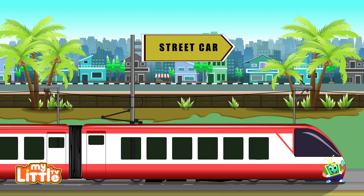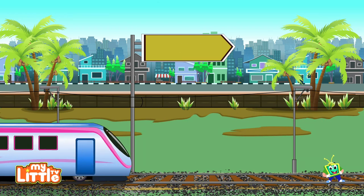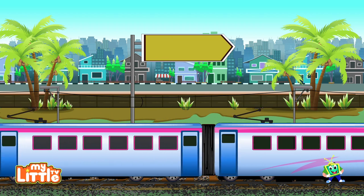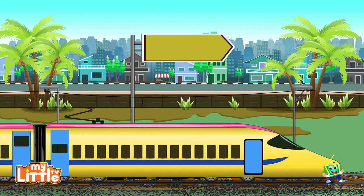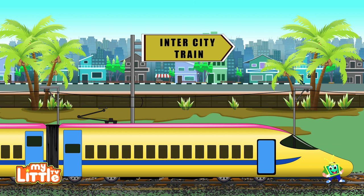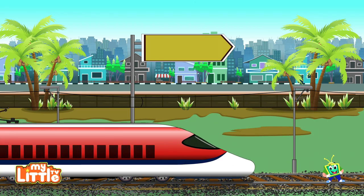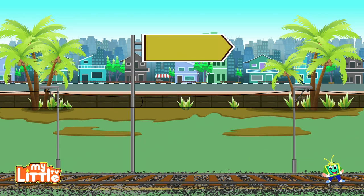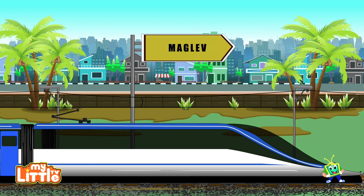Streetcar. Commuter train. Intercity train. High-speed train. Maglev.